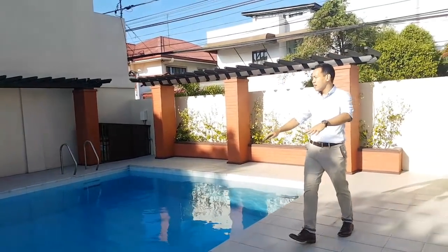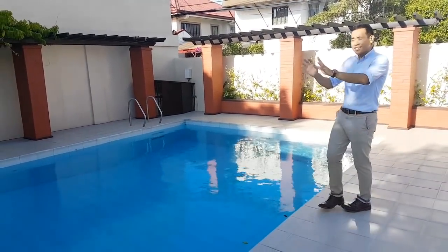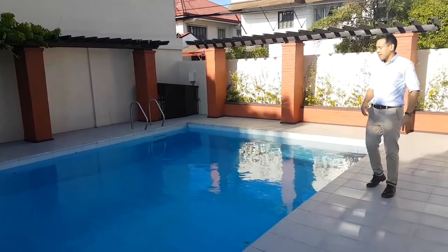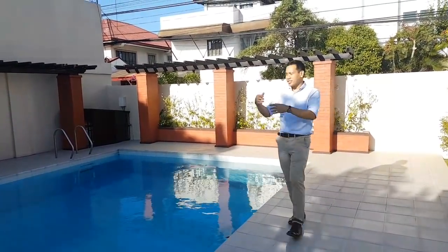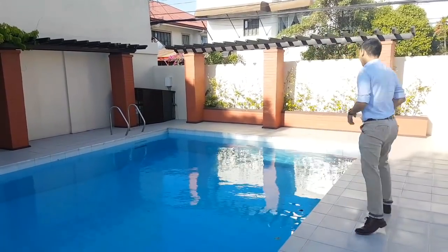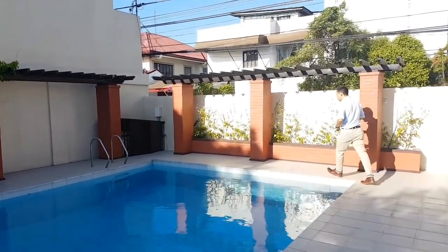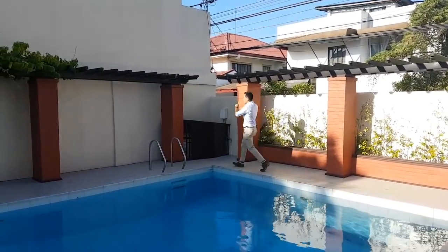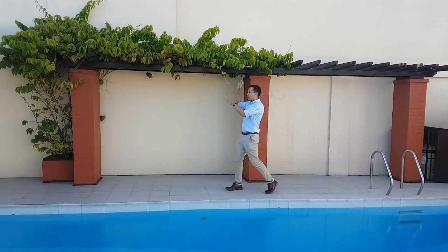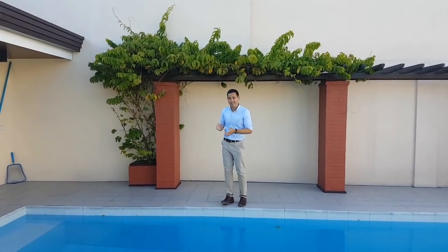So the pool area is relatively rectangular, and also it has a shallow edge and it deepens here to about 5 feet. And you can actually do laps here as well, or you can just lounge in that area because there's an area here where you can just sit down. And you can actually decorate this entire area by putting plants or different kinds of lights as well in these structures, and this will look really nice at night.